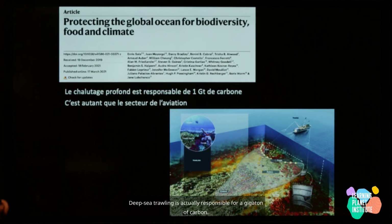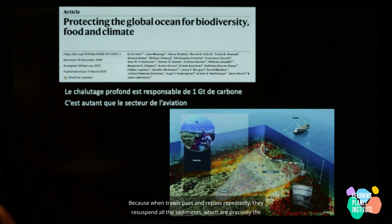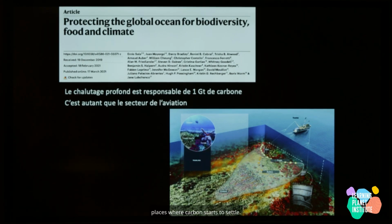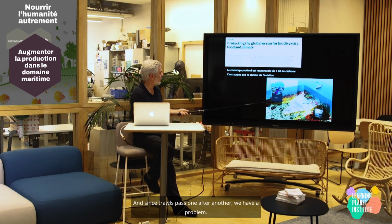Deep-sea trawling is actually responsible for a gigaton of carbon per year, which is approximately as much as the global aviation sector. Why? Because when trawls pass and repass repeatedly, they resuspend all the sediments, which are precisely the places where carbon starts to settle. This facilitates its redissolution in the water column, and a small part eventually escapes redeposition. And since trawls pass one after another, we have a problem.